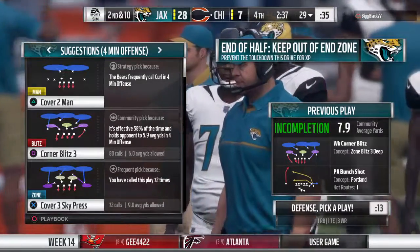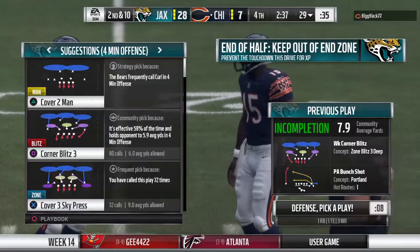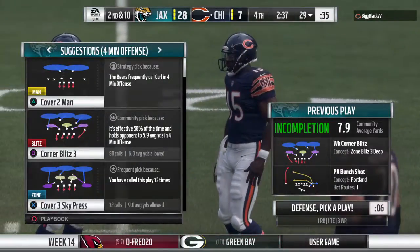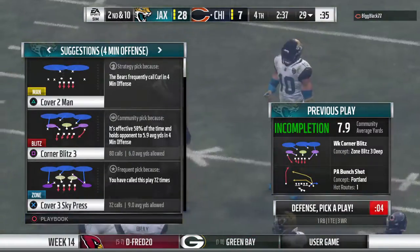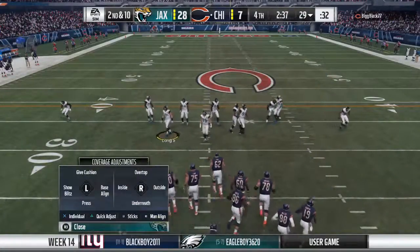Another wayward pass. You know, things started out poorly in this game, and to be frank, they just really haven't gotten much better. And all that does is embolden a secondary. They feel good about what's going on, and they just play better and better. Second down here after the incomplete pass.